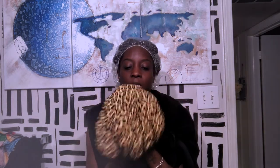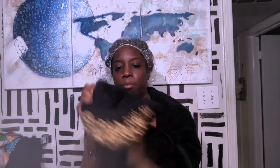So I'm gonna put this in the microwave. I think you're supposed to put it in for 1 minute and then flip it out and then put it in for another 2 minutes. And there's flax seeds in here.